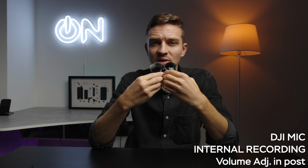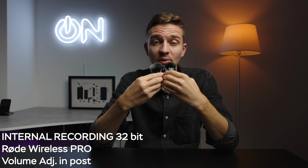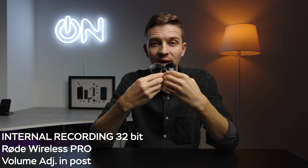So here's the sound that we normalized from the DJI Mic. 1, 2, 3 mic check. And here is the sound that we normalized from the 32-bit float file on the Rode Wireless Pro.